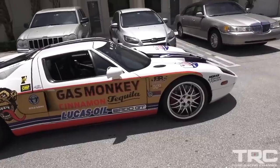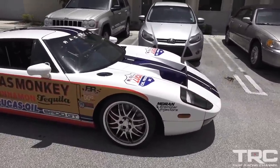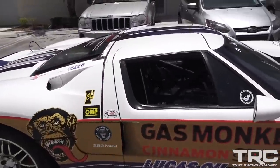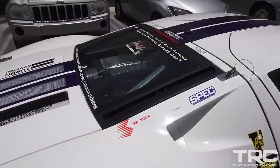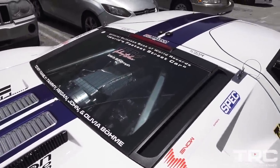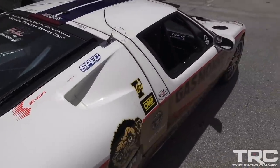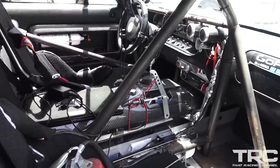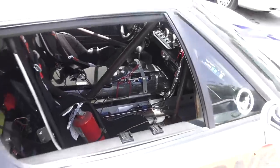This is not your average grocery getter. No, sir. This thing is an absolute animal. Yeah, it sure looks like it. 293 miles per hour in a little over a mile. He did 283 in a standing mile. That was recorded by Guinness, so it's a real record. Yeah, he's in the books. Yep. World.